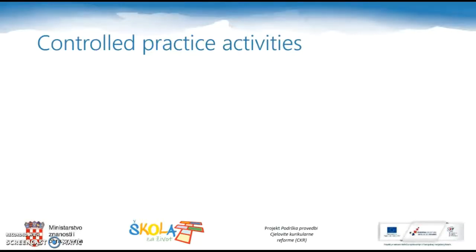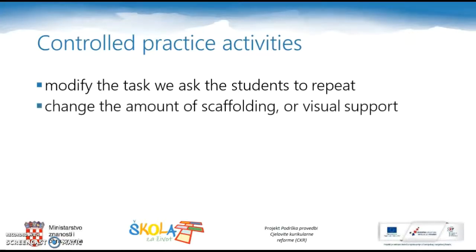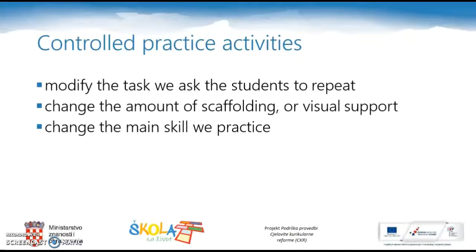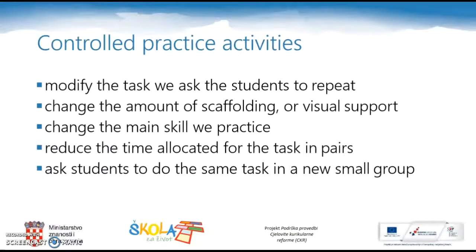Scott Thornbury suggests modifying the task we ask the students to repeat. We can either change the amount of scaffolding or visual support we provide to the students, like having less and less text so that they could practice a dialogue independently, or we can change the main skill we practice, for example, from speaking to writing. Reducing the time allocated for the task in pairs or asking students to do the same task in a new small group provides the variety and spontaneity we seek in teaching communicatively.